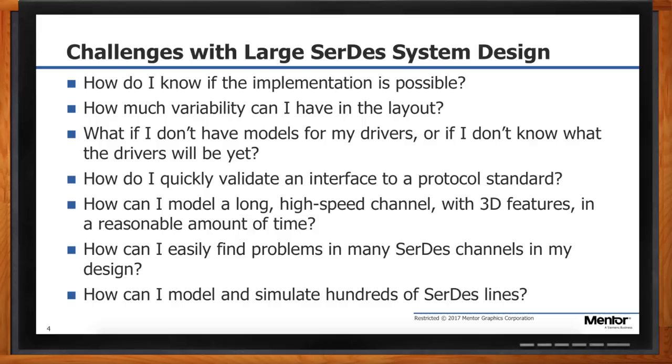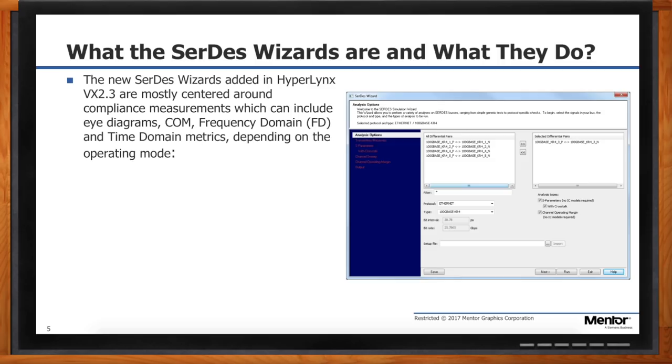So let's talk specifically about your HyperLynx signal integrity tool a little bit. The newest HyperLynx release, which is VX2.3, addresses all the previously mentioned challenges through a new SerDes set of wizards, especially designed to make the virtual compliance process painless. The input to the wizards can be either extracted S parameters, pre-layout LineSim schematics, or routed PCBs in BoardSim format. If S parameters are being used, they can come from a large variety of sources such as measurements, HyperLynx, or third-party simulation tools.